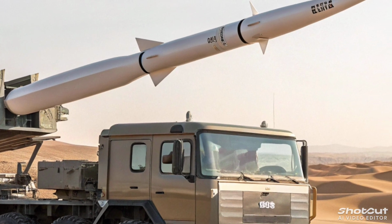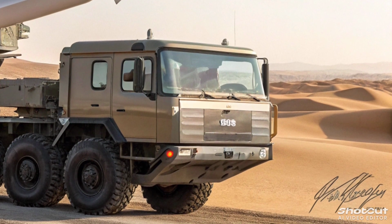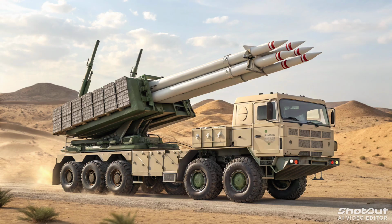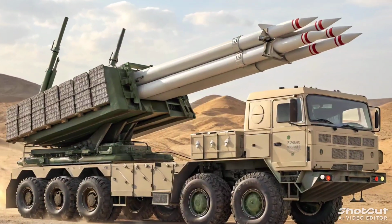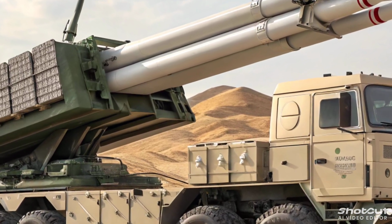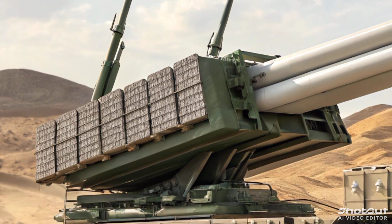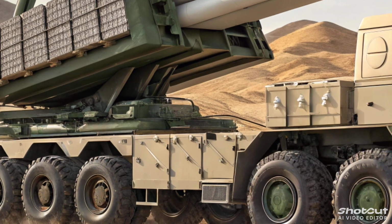Despite its size, the platform is surprisingly agile, capable of navigating narrow desert trails, sandy dunes, and even urban zones if required. The vehicle is powered by a high-output V12 diesel engine generating over 1,200 horsepower. That much power gives it the ability to carry extremely heavy payloads. Each missile system weighs several tons and moves at sustained speeds of up to kilometers per hour.